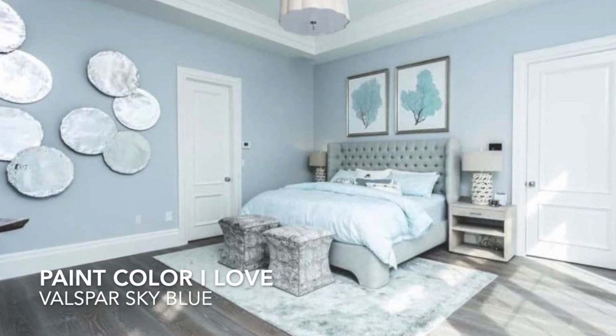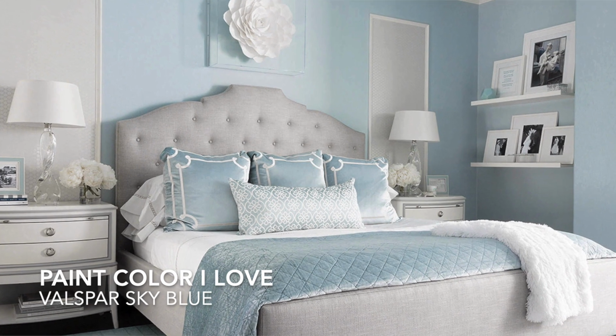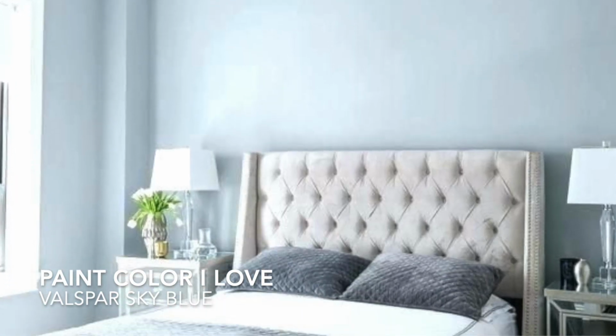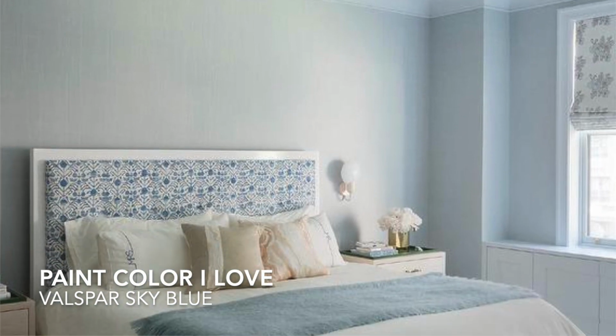Speaking of blue, we also have this sky blue color palette. So lighter hues are going to reflect the light, which is going to help by brightening up some of your dark corners and making the room feel open and welcoming.